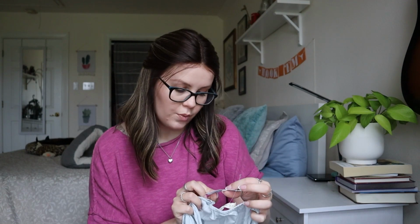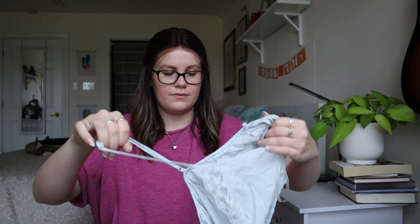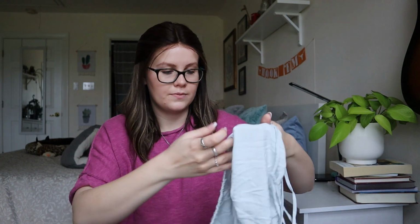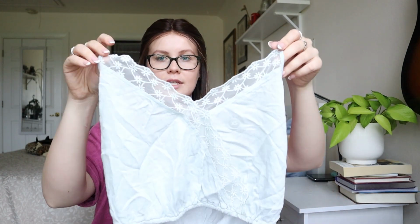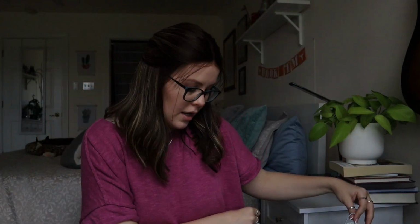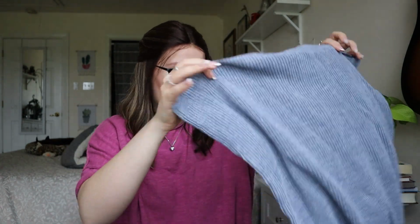I see a tag. Where's this? Okay. LA Hearts by PacSun. LA Hearts by PacSun retailed for $27. For what? What is this? Some sort of crop top, I think. Hold on. Okay, here we go. It's a crossback lace crop top, extra small. Because it's new with tags, I will list it. It retailed for $30. Could I get 15 for it? Maybe. Yeah, listable. I wouldn't have picked it up at the bins, but especially because it's from PacSun. People really like PacSun. I think I sell a lot of PacSun stuff. So I will list it.